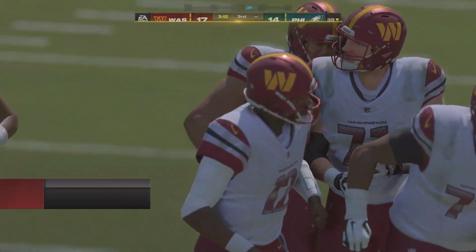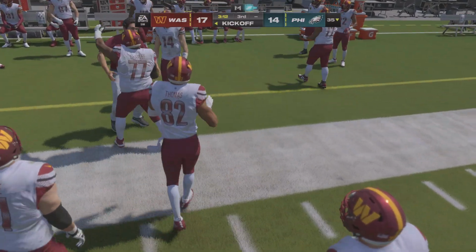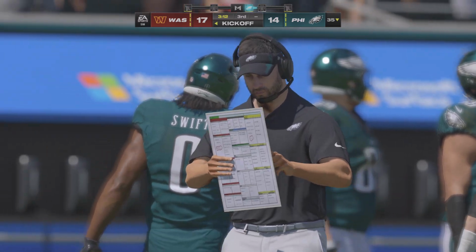The extra point by Sly is up and good. And it's now 17-14. A pretty long drive that time. 11 plays all told. And it was capped off by the Logan Thomas touchdown catch.